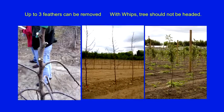Even better would be to plant this tree. This is a Honeycrisp tree on M9 in which it has 18 short little feathers. We don't need to do anything. Stick that tree in the ground, 3 feet between the trees, and it's going to flower next year.